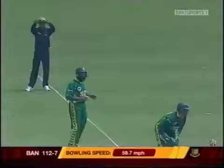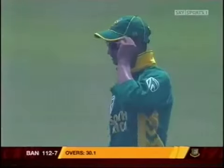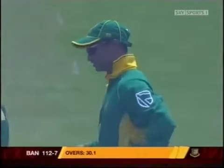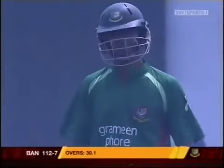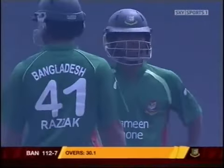Could be tight again. It's been referred to the third umpire. The last time it was referred to the third umpire, Ghosh was gone. And it was a very good decision that time around. What is this going to be? De Villiers unsure. He's a very good fielder. Alvira Peterson is quick. He's got a good arm.